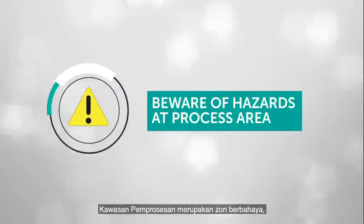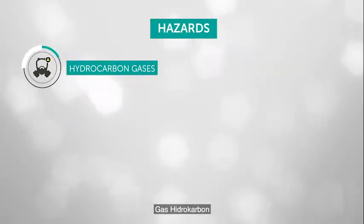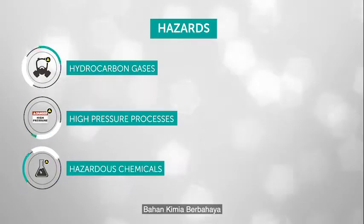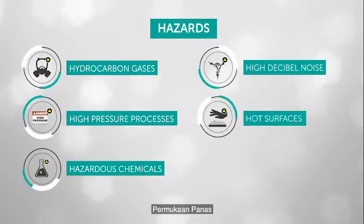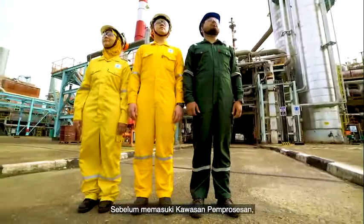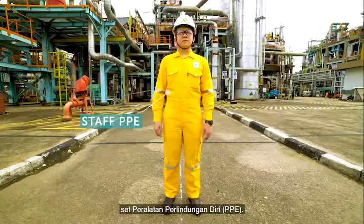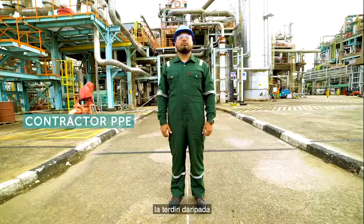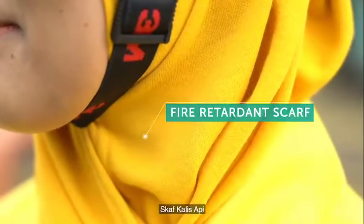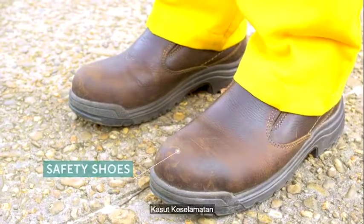As the process area is a hazardous zone, please be aware of hazards such as hydrocarbon gases, high-pressure processes, hazardous chemicals, high decibel noise, hot surfaces, radioactive materials. Before entering the process area, you are required to wear the complete set of mandatory personal protective equipment or PPE. It comprises fire retardant coveralls or FRC, fire retardant scarf, safety helmet, clear safety glasses, safety shoes.